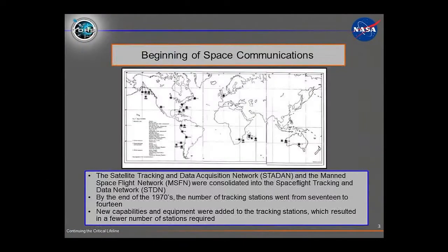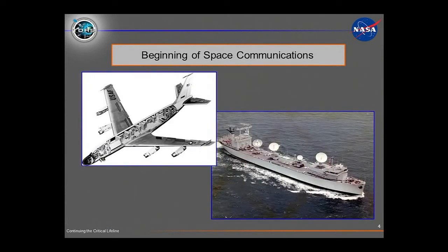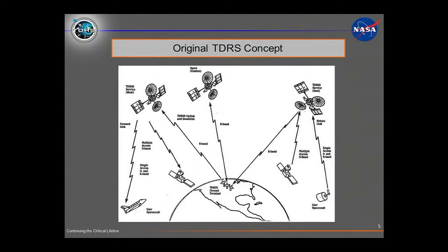One of the reasons we have TDRS is so that we don't have tracking sites all around the world. Early in the 70s, we had tracking sites all around the world. We had problems with political unrest potentially with that. Coverage wasn't total. I think Badre also touched on that point. What we had was planes, we had ships, as well as ground stations. So what we ended up coming up with was a concept to put some satellites up to transfer this data back down to the Earth as a way to collapse down that infrastructure and make it more stable.